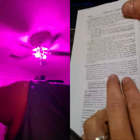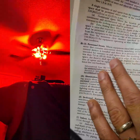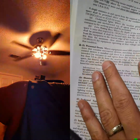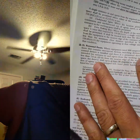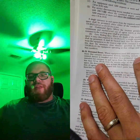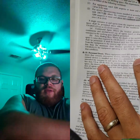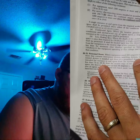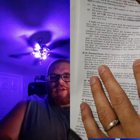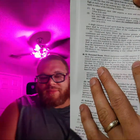Less than 25 feet. See there, it says there's a personal door intended for egress from the working space, 25 feet from the nearest edge of the working space. So that means if you have a panel mounted on the far wall, 3 foot in front of that, pretty much from the front edge of the panel, if you're 28 feet away from the door, you're not required to have it open in the direction of egress. Right. Yeah, that's where your eyeline panel's at. Okay.